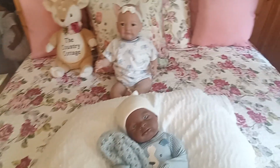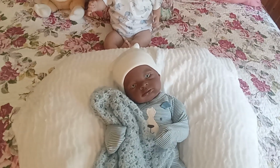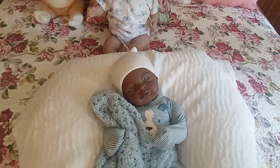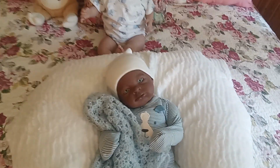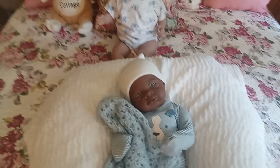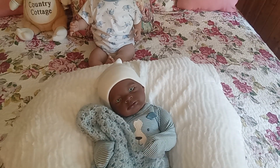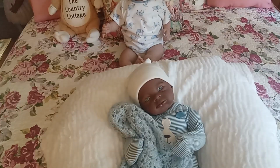I'm going to move you guys up a little bit here. After I put the cornflower blue eyes in, I decided that he was a boy. I'm very curious to hear what you guys think.